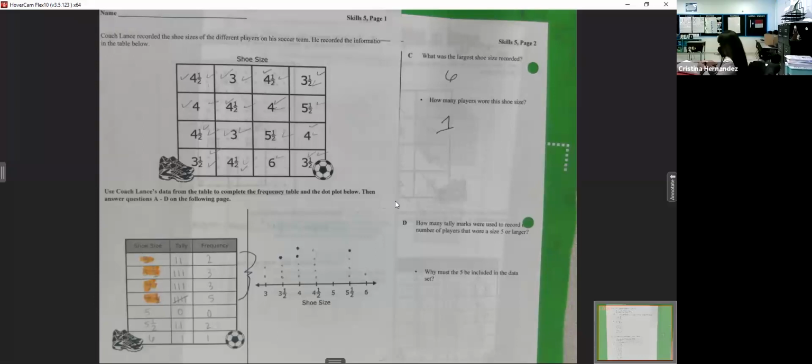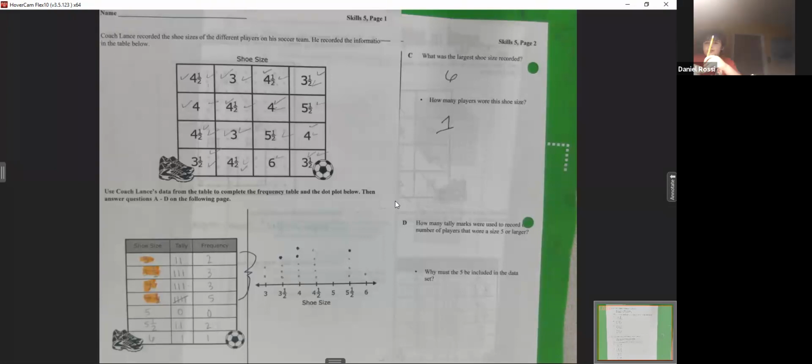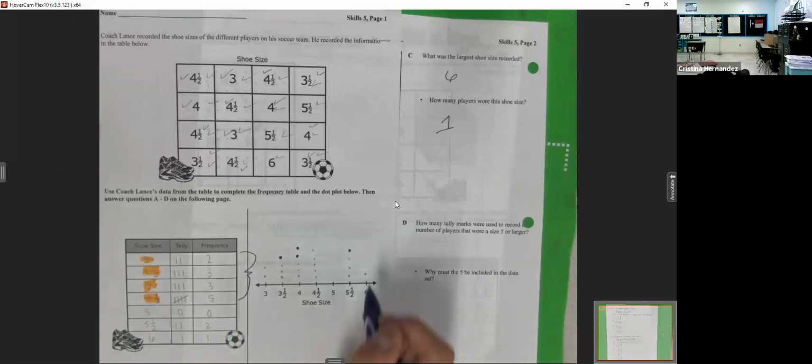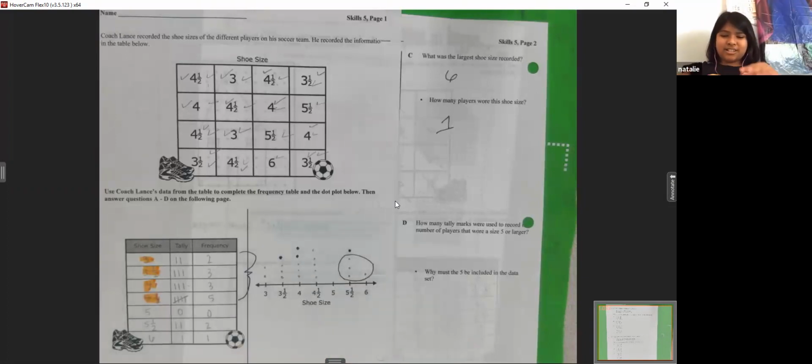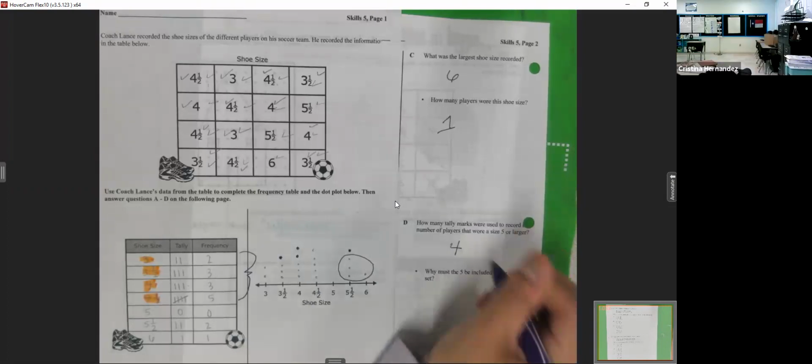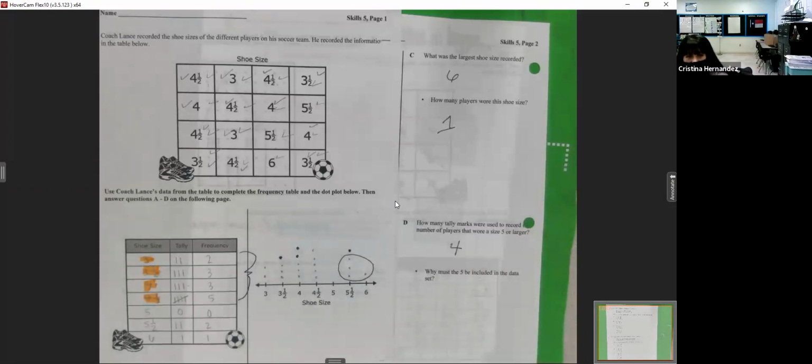So hold on. This one confused me the other day. Let me make sure we did it right. Because if you said just 5, then we would have said nothing. So we're just talking about these original numbers though. How many were included in size 5 or larger? Not the new dot we added, just the original number. 4. Oh, yeah, that's confusing. I know that one's confusing because I did 5 too earlier.